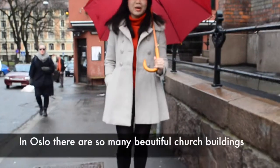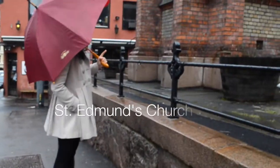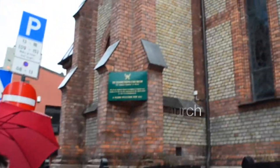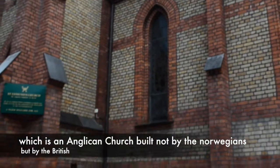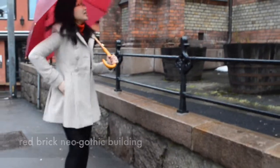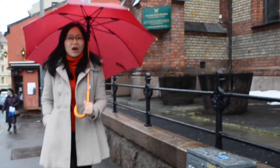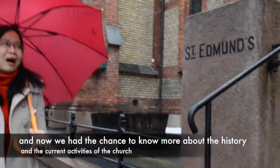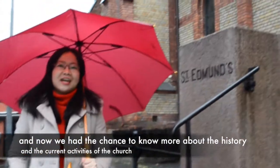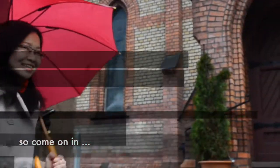Of Oslo, there are so many beautiful church buildings. Among them is St. Edmund's Church, which is an Anglican church built not by the Norwegians but by the British. It's a red brick neo-Gothic building. And now we will have a chance to know more about the history as well as the current activities of the church. So come on in.